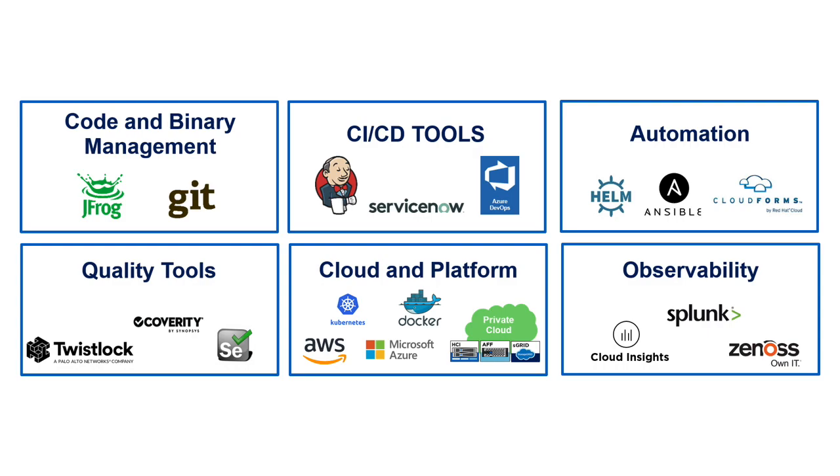So tools like Selenium can be integrated into the pipeline and can be kicked off from the pipeline to run test plans to check the functionality of the code. Tools like Coverity come into play to do security scans. As soon as the code is checked in, the security of that code is checked and all the known issues are already highlighted.